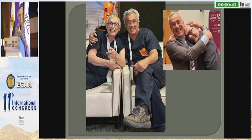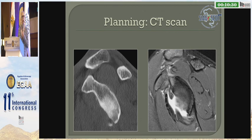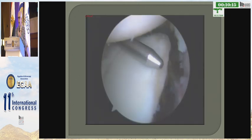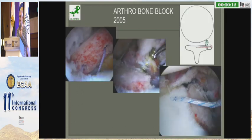And about the glenoid track, my close friend Giovanni Di Giacomo, an Italian guy, is continuing studying and writing about it. CT scan is mandatory in the recurrences. And the glenoid bone deficiency is better treated by grafting or by Latarjet, but you can also treat with some bone block. I'm not so sure that the bone block is enough. This is what I started doing in 2005.